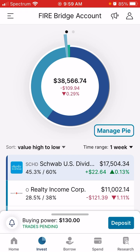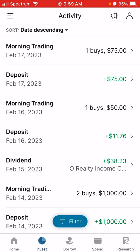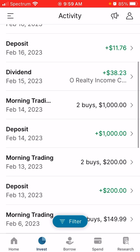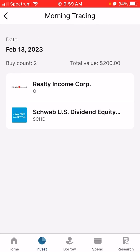So let's look at the deposits for the past week. There were quite a few, and the balance still went down. Okay, let's start from the beginning. On February 13th, I put in $200 and I got 2 buys.